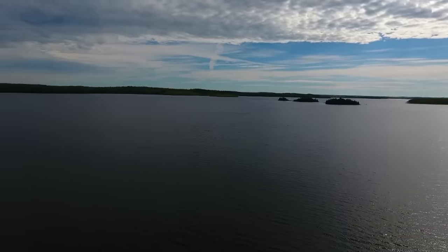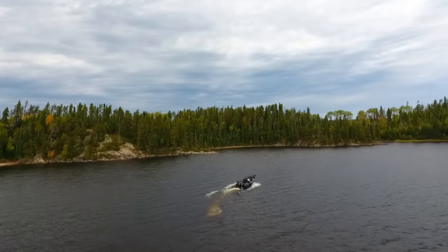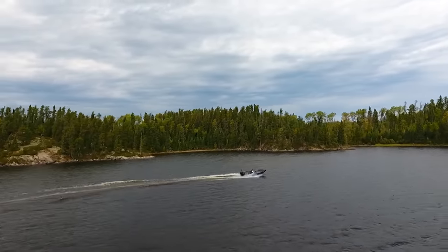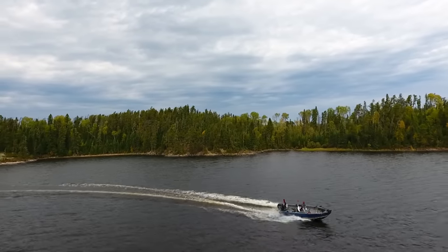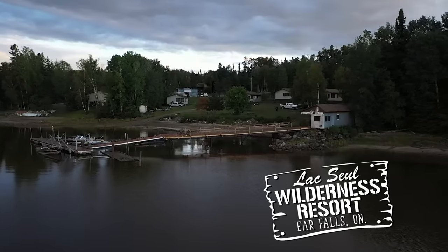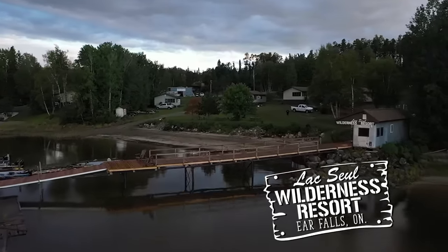It's the second largest water body in Ontario and is truly vast. For as large as it is, there are very few locations to access the lake. This is part of what keeps this one of the most premier fisheries in the world. On this trip, we're staying at Lac Seul Wilderness Resort on the west side of Lac Seul, just south of Ear Falls.